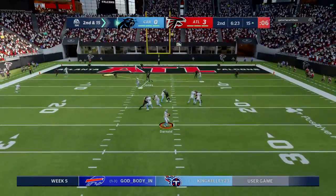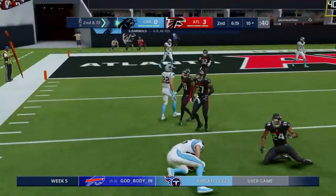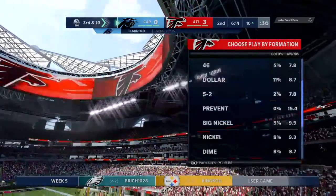To throw again on second down. Darnold. Throw left side complete. It's Arnold. And he'll get it here to the 10-yard line. That catch good for 5.